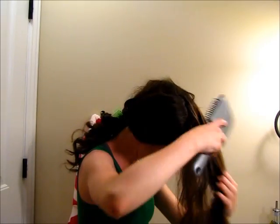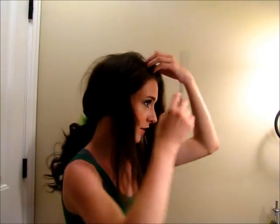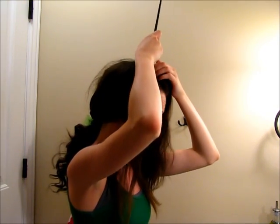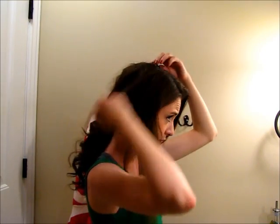I'm going to brush through this section of hair. I have my hair on this side over here, but wherever you part your hair is totally fine. And I'm just going to create my part. And just decide which hair is going to be on which side of your head, because the hair on this side of your head, you're going to be curling that direction, and the hair on this side of your head, you're going to be curling that direction, and then in the back, it's just going to kind of meet and mesh together. So put your hair on the right side of your head.